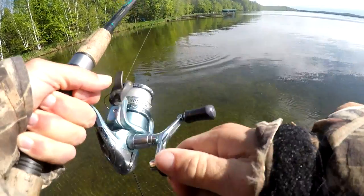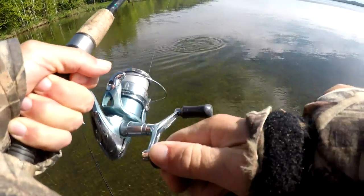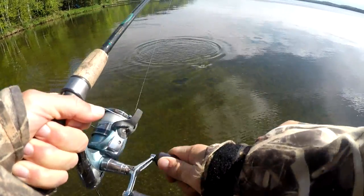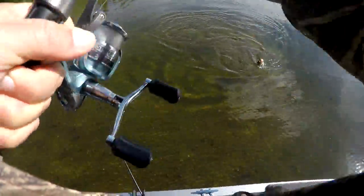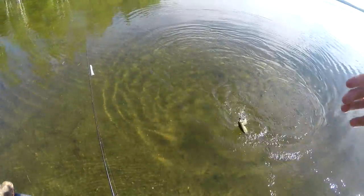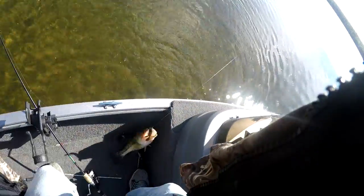Go, guys. Bam. This is first bass of the day. Largemouth. Not a bad fish either. Nice start to the day. Bam, we're up here fishing real shallow. That's a nice largemouth right there.